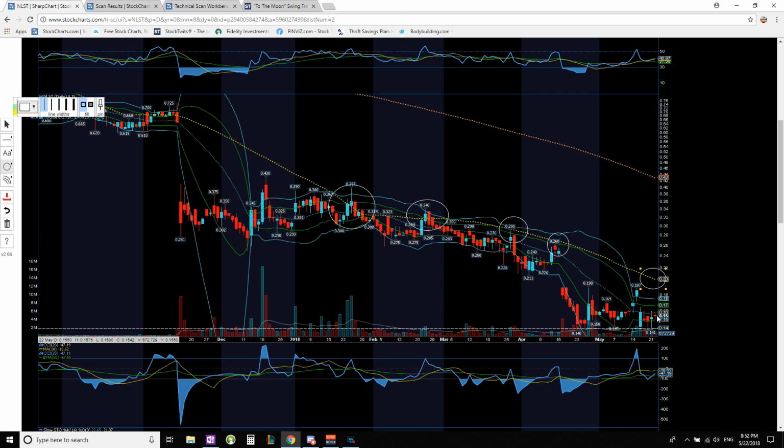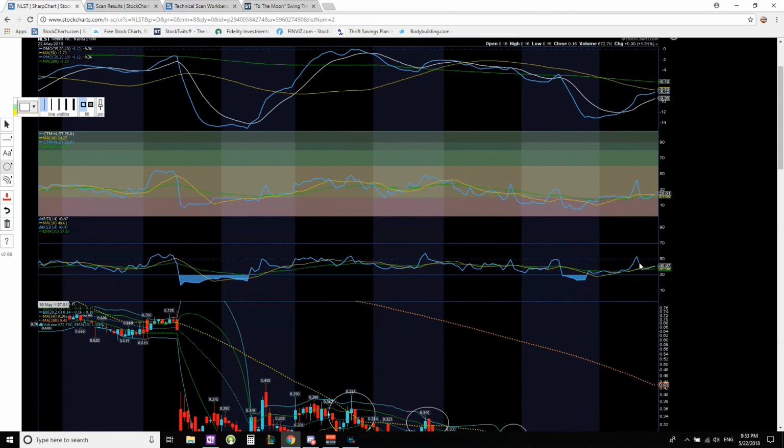And if you get that break above 20 again on high volume, then again you've got that 17 to 18 cent overhead resistance, with a definite strong resistance with the 50-period moving average sitting right at 20 cent. All right, so that is ticker NLST.